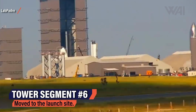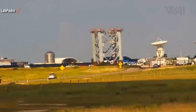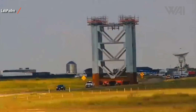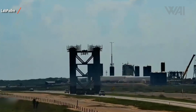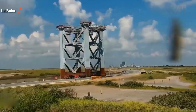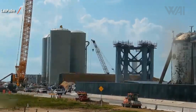SpaceX is not standing still. Never, ever. Progress is made day and night, and the Starship construction and launch site in South Texas, also known as Starbase, does not pause for a second right now. What you're looking at here is segment number 6 of the currently constructed Starship Launch Support Tower. It's been moved from the Sanchez site, by now a part of the construction site, towards the launch site a bit further down the road.